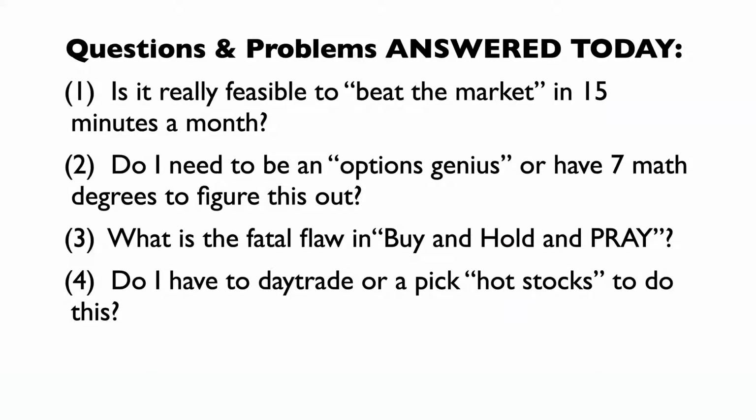Today we're going to answer some questions. Number 1, is it really feasible to beat the market in 15 minutes a month? Number 2, do you need to become an options genius or a futures guru or have 7 math degrees to figure this all out? Number 3, what is the fatal flaw in buy, hold, and pray, the conventional financial advice that you should just buy and hold for the long term, because the stock market always goes up?